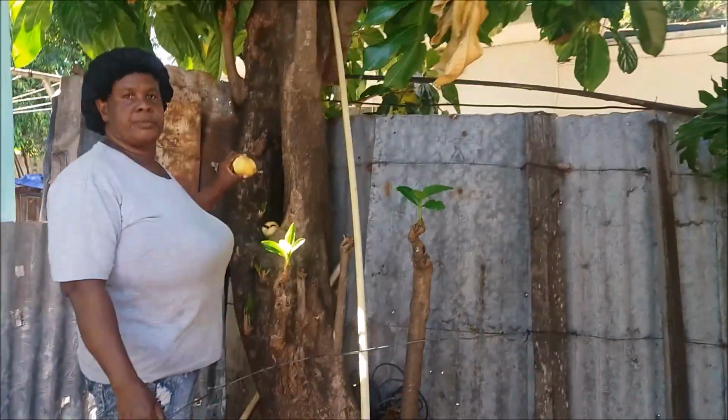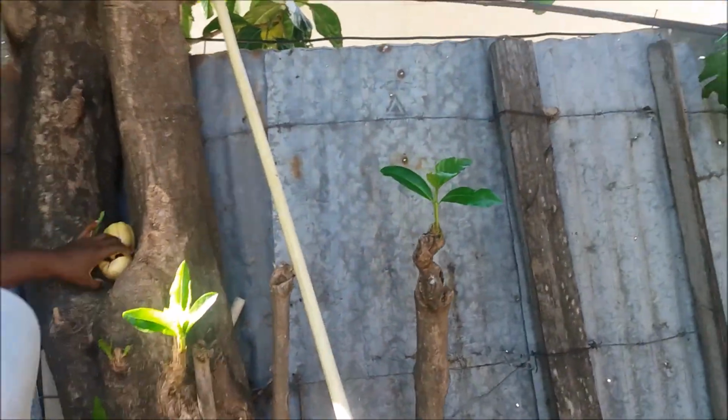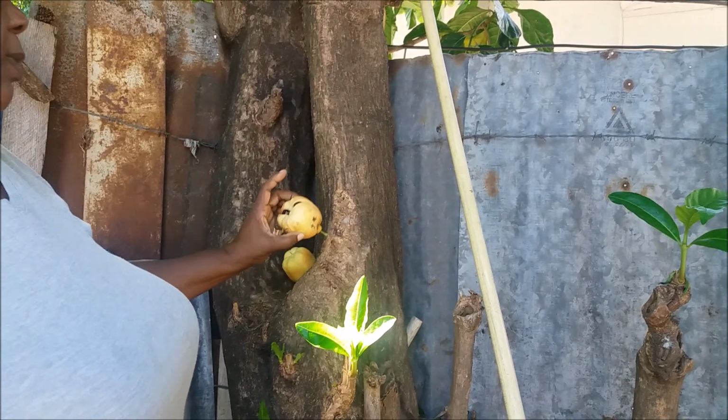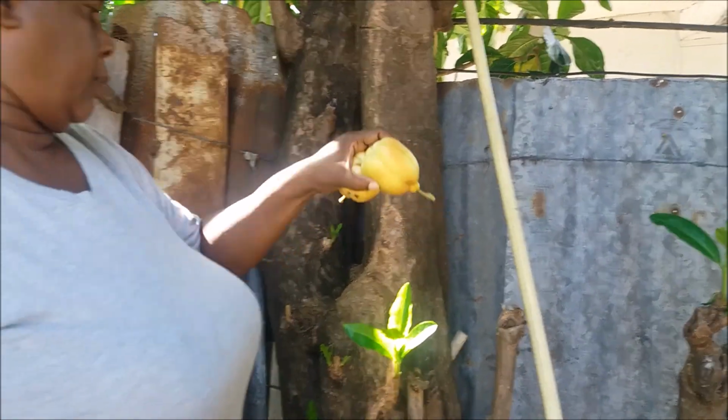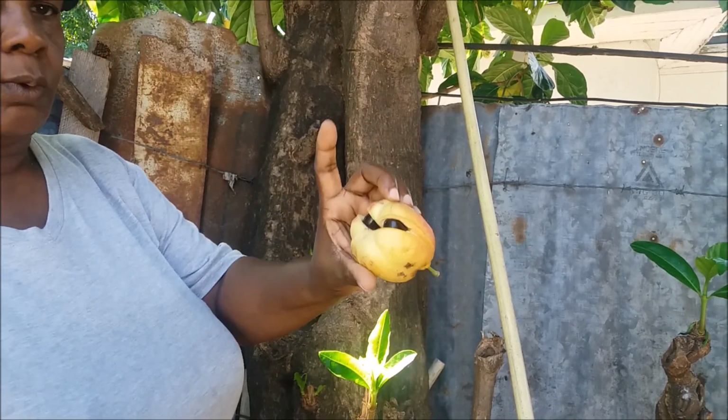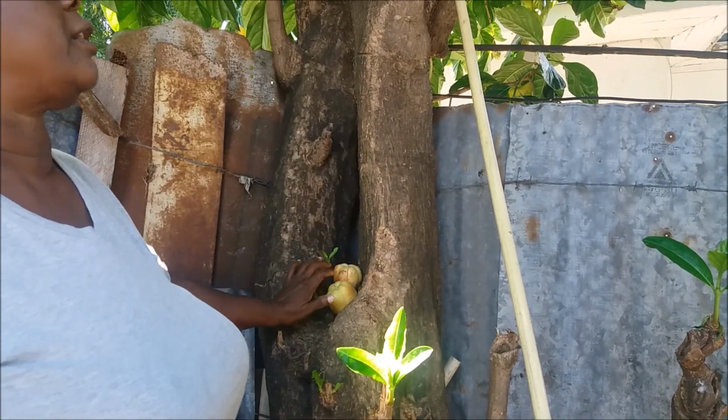So now, I'm going to rest it right in a little part of the tree. This was one that was picked like this from yesterday. So I'm going to rest it in here, see it open now. So I'm going to rest that one here, right here.